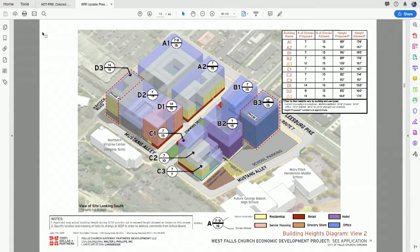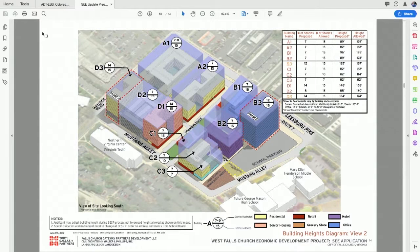Again, it's unlikely that we'll go over 7 stories, period. But in the event that through the SESP process we decide to build more height or change construction types from what's currently being proposed, we're saying we could go up to 10 stories in the middle there and 15 on the commons, but no more than 7 right adjacent to the school plaza.